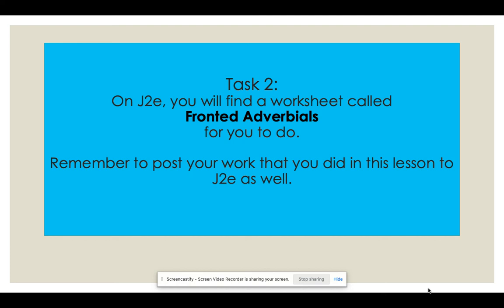For your second task, I'm going to ask you to go to J2E, where you will find a worksheet called Fronted Adverbials, and I would like you to work on the sheet for today. There will be quite a variety of things for you to do, little task identifying fronted adverbials and writing your own down, but it won't take you too long because you've done a lot of work today and you are quite confident using fronted adverbials now. Also remember to post the work that you did in this lesson so that we can have a good look at how well you did.